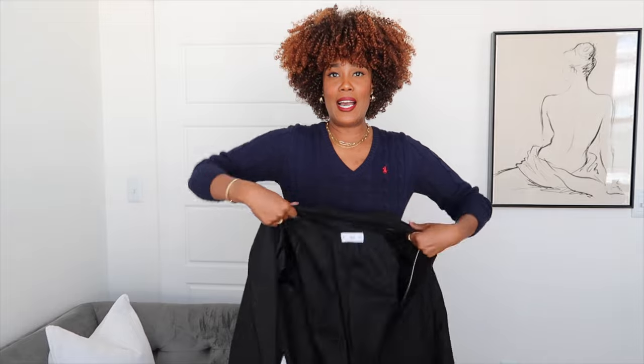And then I would add a jacket. This is a linen jacket I picked up during summertime from Mungo. I love the length of this. It literally covers the skirt. It's literally the length of this skirt, and I would be good to go.